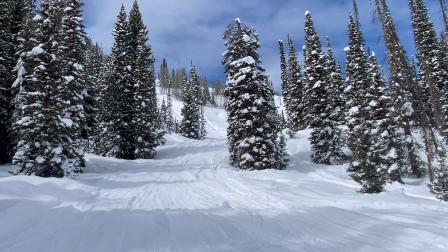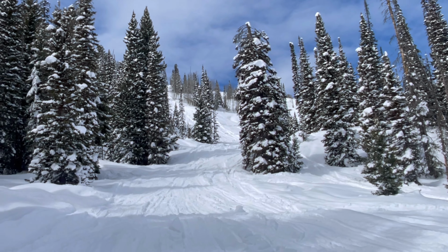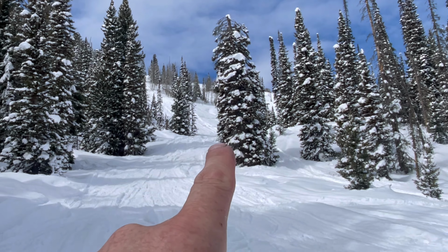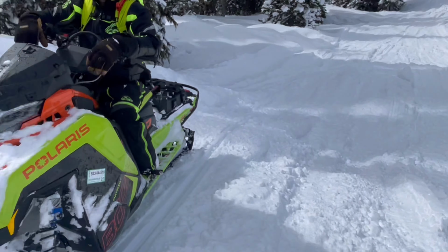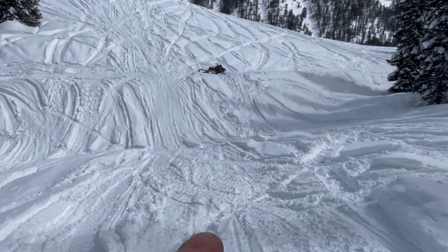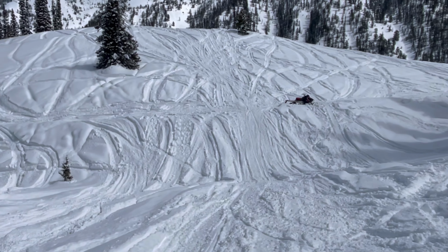So this was the last challenge. We unhooked the sled that's not running. He rode it right down this steep pitch, down 3 stairs right to here. Now we're hooking back up. We got to go through this dip, and then that's the groomed trail right there.